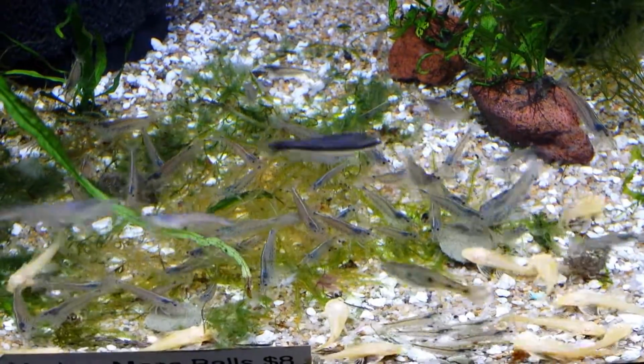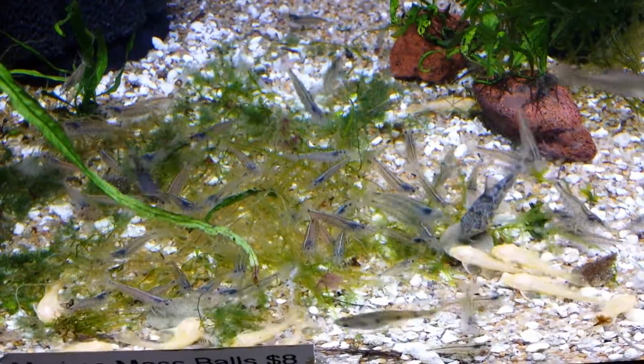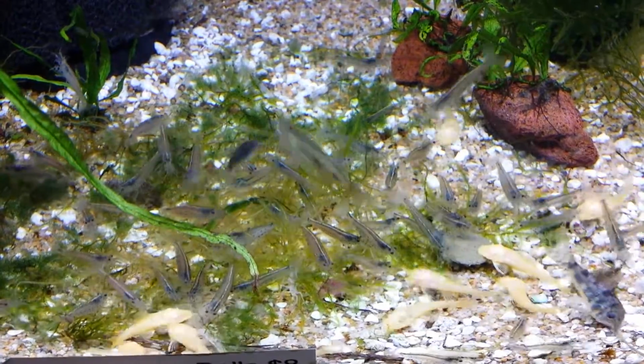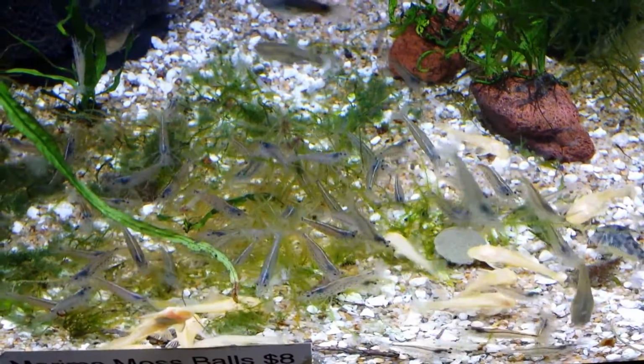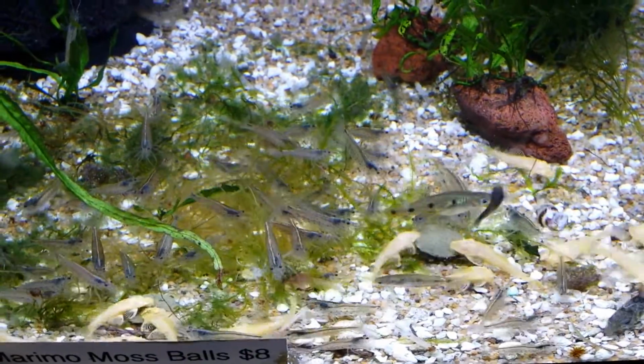One of the other cool things about them is they're not going to crossbreed with any other type of shrimp that you would normally keep. So, cherry shrimp, crystal shrimp, all the variants of both of those, Singapore's, all that, they're all going to not cross with these guys.